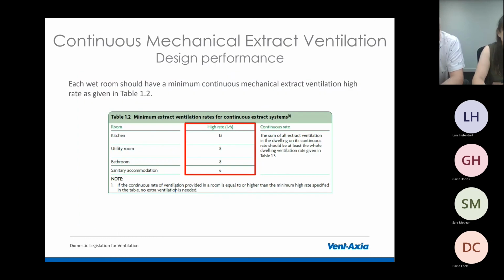For MEV and DMEV systems, we have to look at a high or boost rate and also a continuous rate. The minimum high extract rate is defined in litres per second for each of the wet rooms. Kitchens at 13 litres per second, utility rooms at 8, bathrooms at 8, and sanitary rooms at 6 litres per second.